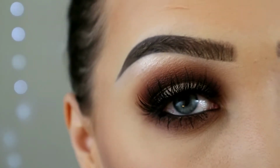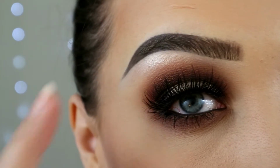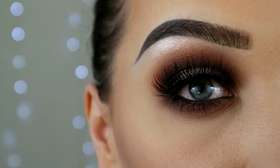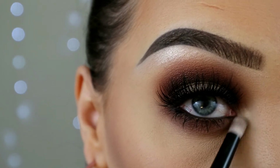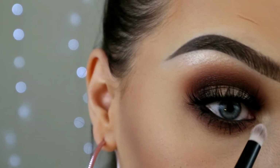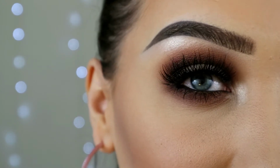So I threw on some mascara and black liner, and we're looking suitably smoky. So I'm now going to do my inner corner highlight. I already used the Unicorn Dust under my brow, so I want to try the shade Shooting Star, which is this gorgeous gold shade. I'm just going to use my SE205 brush again. Tap off the excess. Oh yes. I think I'll use a bit of Moon Sparkle as well, which is the pink shade. Pop that on the inner corner. So I'll quickly do the other eye, and then we'll move on to highlighting our skin.